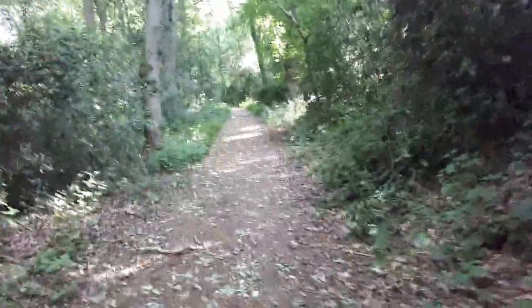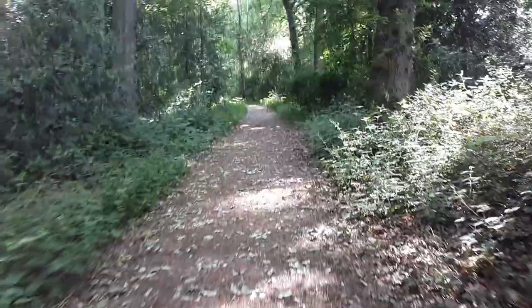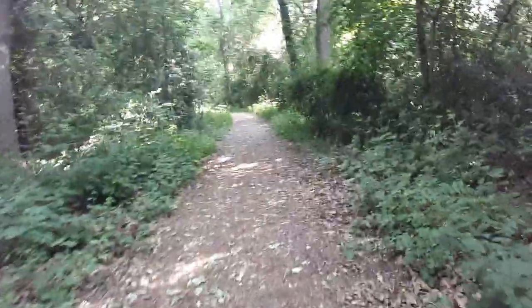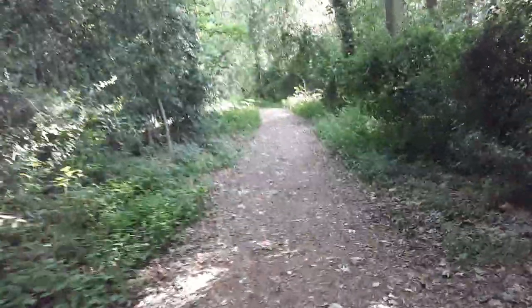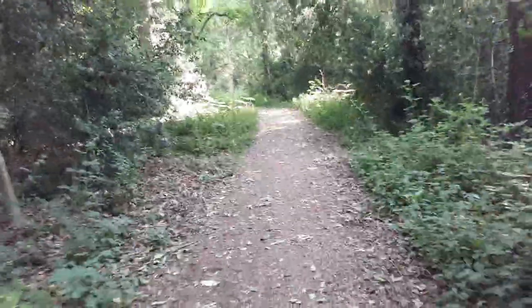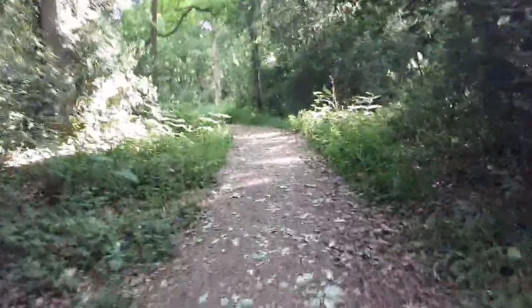It's going to be interesting exploring this path because I've never been this way before. Yeah, I've never been this way before. I don't think I've ever been to Broseley in the first place, to be honest with you. Or if I have been to Broseley, it happened so many years ago that I simply don't remember. So the path is starting to curve around to the left. Just a gentle curve by the looks of it.